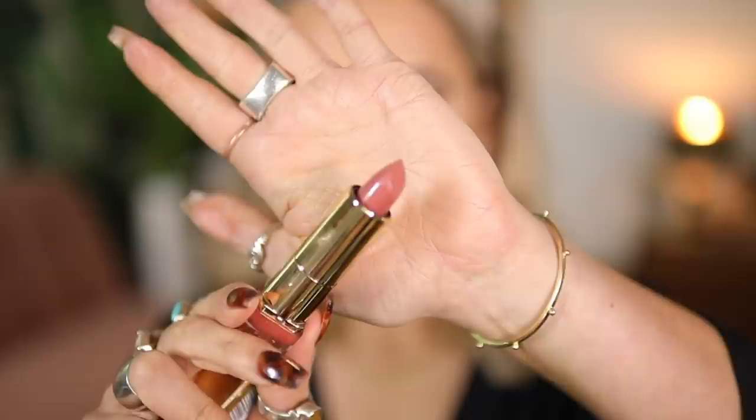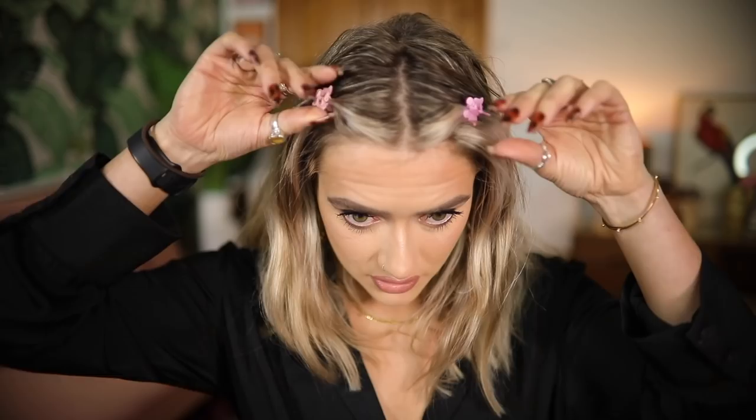Finally, onto the lips. I'm gonna go for a 90s lip. So I'm gonna use the same lip pencil that I used, the dark brown that I used on my eyes. Yeah, I'm gonna take the Max Factor lipstick in the shade Toasted Almond. Ooh. Should we take these little butterflies out?